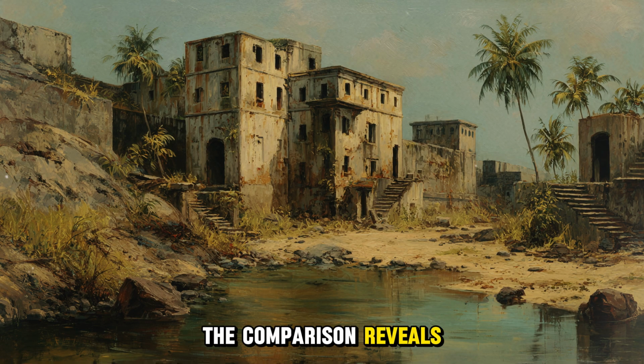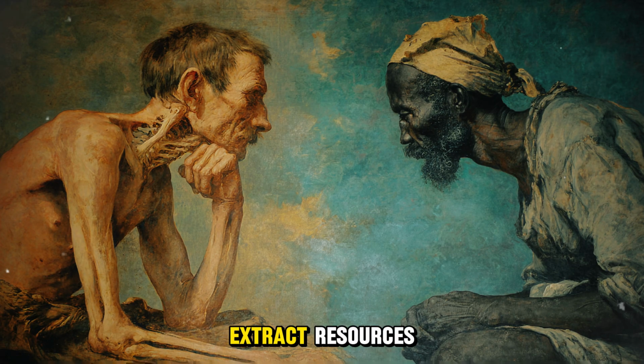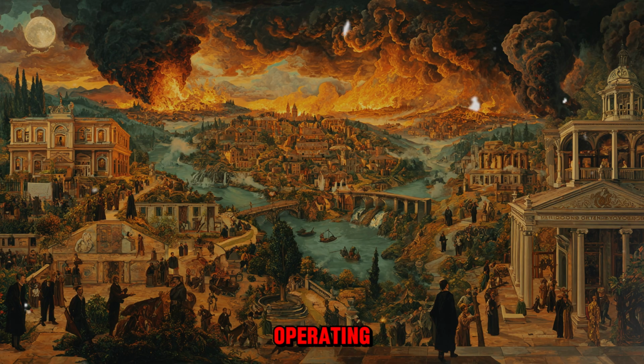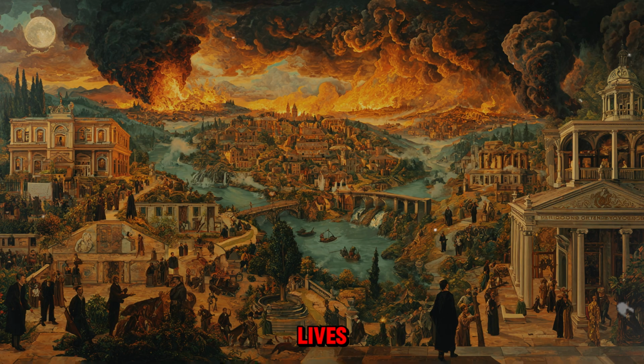The comparison reveals that the Bengal famine was not an aberration or a unique failure, but an expression of how the British Empire had always functioned. Colonial economic systems were designed to extract resources from colonies to metropole. When crisis made that extraction lethal, the system continued operating because preserving the extraction was more important to imperial administrators than preserving colonized lives. The Bengal famine did not kill randomly.